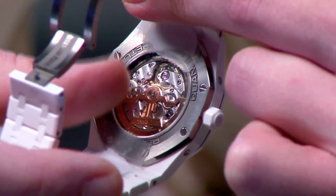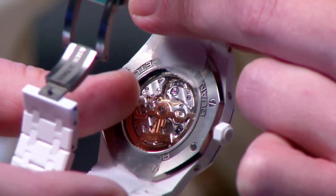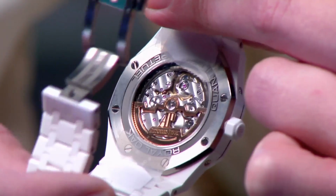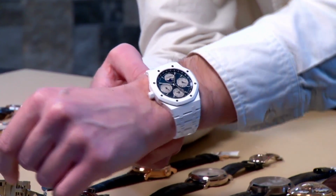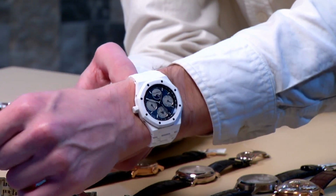Handsome mirrored chamfers, black polished screws, abrasive wheel Côte de Genève, and peg wheel turned, engine turned perlage. All of that with a 19.8 beat rate, 18 karat rotor, and of course free sprung with a Gyromax architecture. The entire watch only 9.5 millimeters thick, and thus it sits low, comfortable, and light with a titanium caseback, titanium clasp, and ceramic composition. Very light on the wrist.